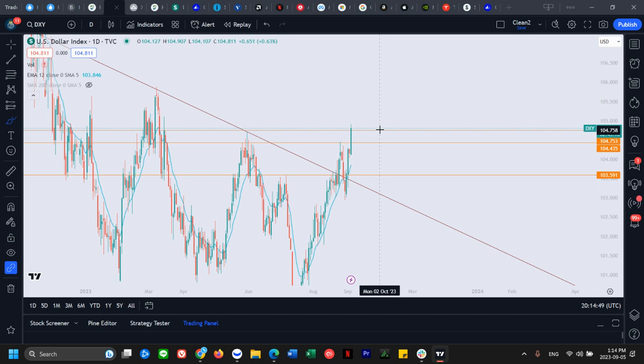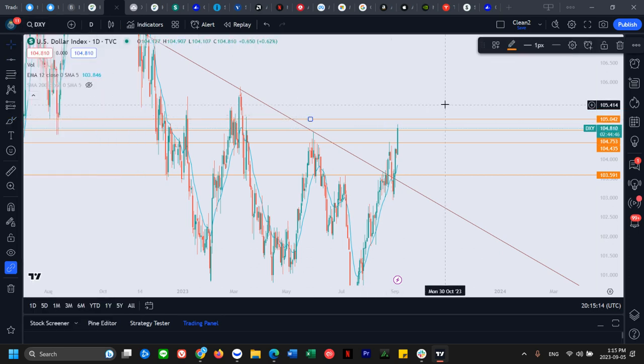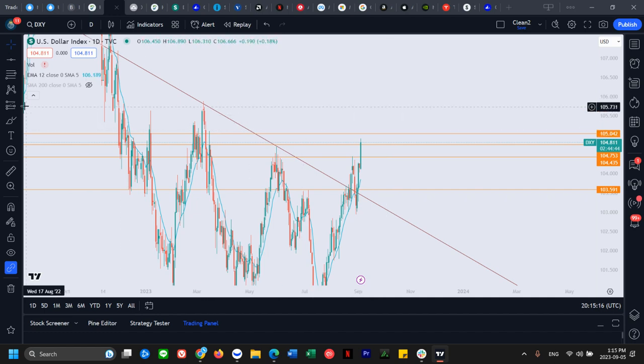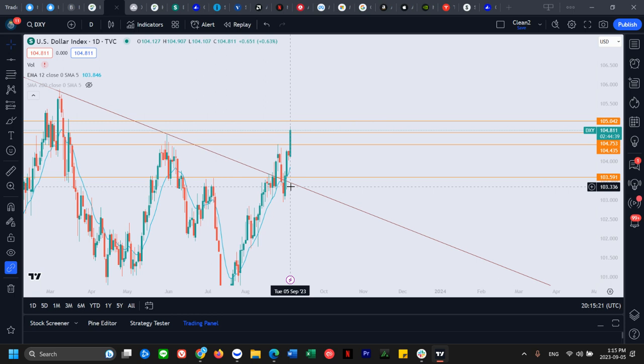So dollar now is pretty much a breakout. Talk about this one. Work off of this slightly 104 range. And now we can say it will probably test this 105 zone. The next level of stronger resistance for me is around this 105 area. And we'll see if it continues.